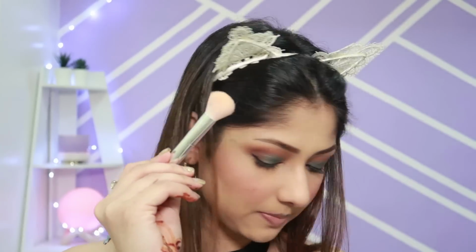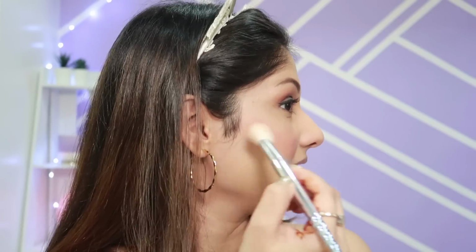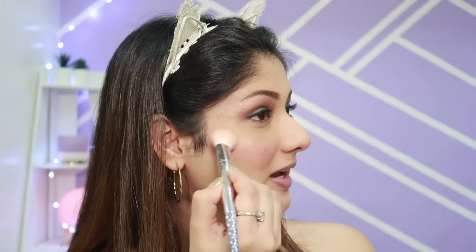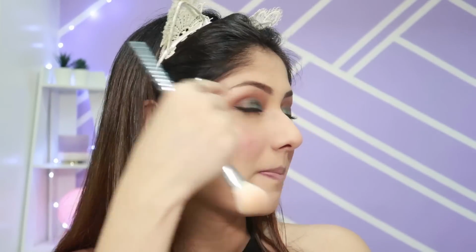Now we're going to flip the brush and use Merry Luminizer on this side. It looks very blinding on screen, and it is very blinding in person as well, but it's a very yellowish golden shade, and it looks like a patch on my skin. So I think it's a pass for me, and I feel so sad.